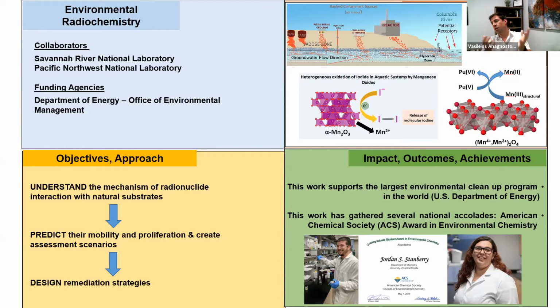First, you understand the problem, then you can apply a possible solution to it. And you can see here in the figure a couple of representative figures from projects that we've done. We had actually studied the redox chemistry between redox active substrates such as manganese oxides with radioactive contaminants related to the Department of Energy, such as radioiodine as well as plutonium. This work has gathered national awards for my research group, which I'm really very proud of, and that's why I wanted to share with you. Their work has been actually awarded by the American Chemical Society for both undergraduate and graduate level for their accomplishments and the breakthrough in the science.